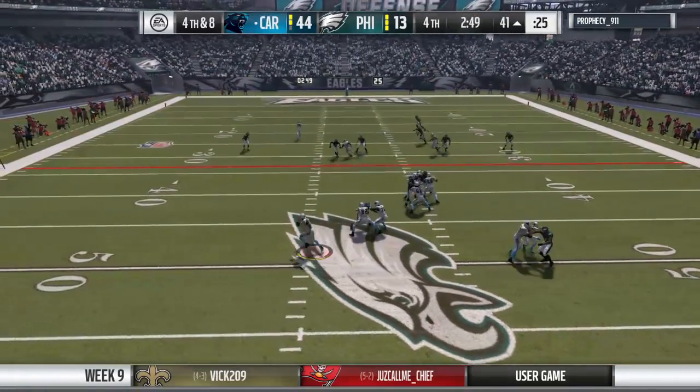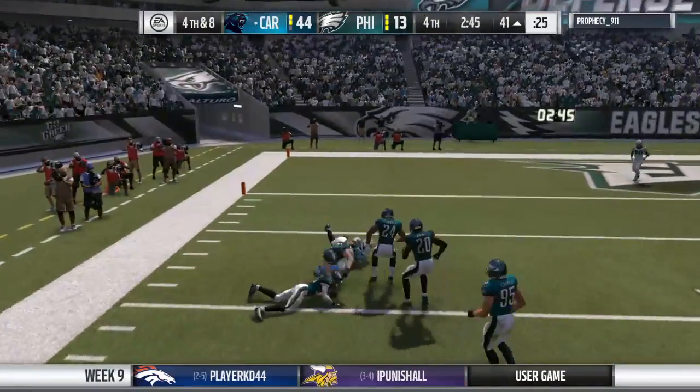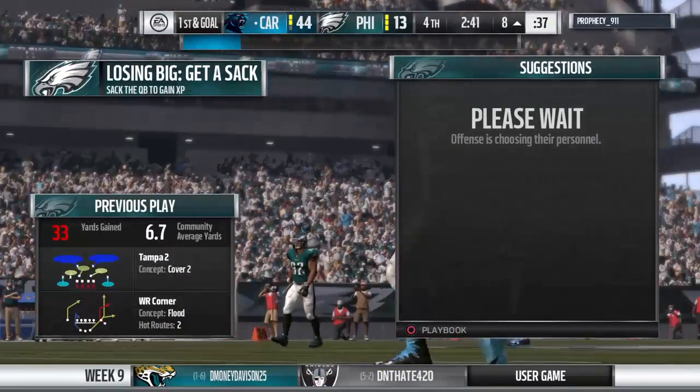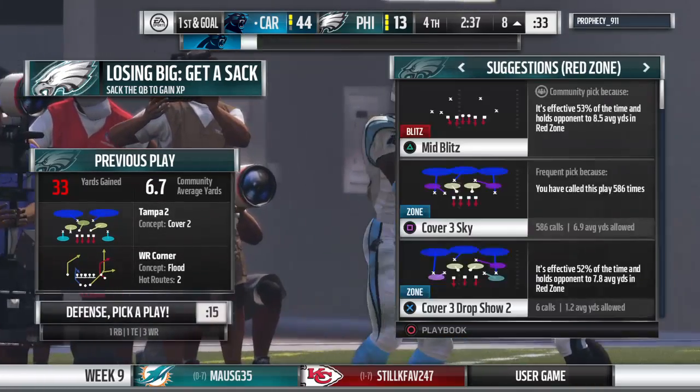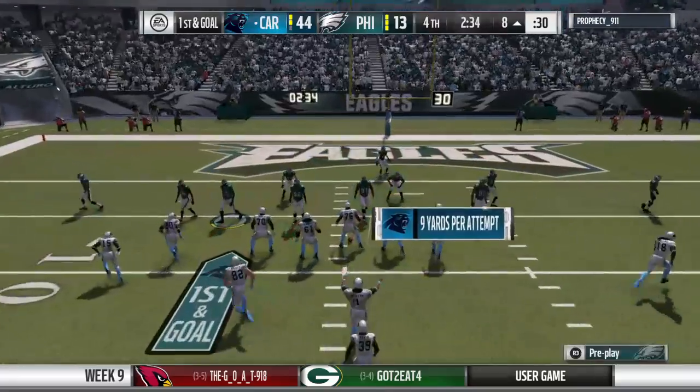Here we go on 4th. Newton steps away to his left. He's going to hit his man out of the backfield, complete. And he's brought down, but not before reaching the 8-yard line. Well, go ahead and throw the ball, man. You got the big lead. You got the clock on your side. Obviously, they don't care much about the feelings of the other team, do they?